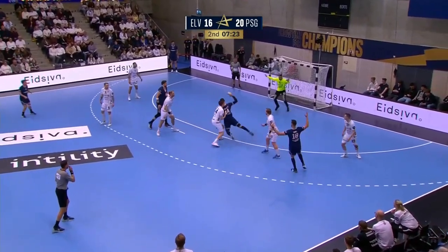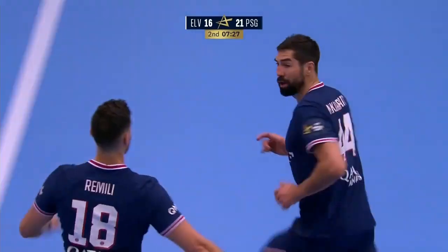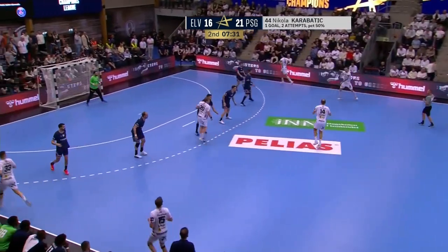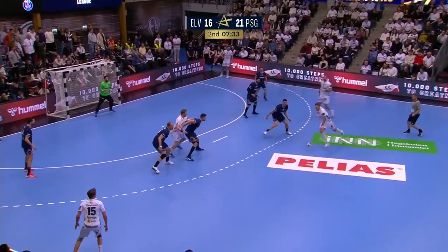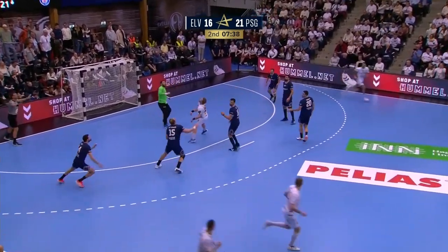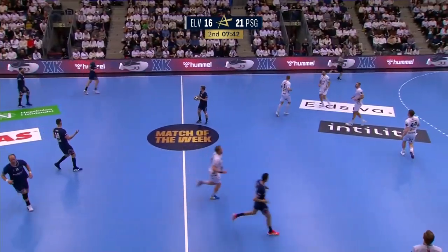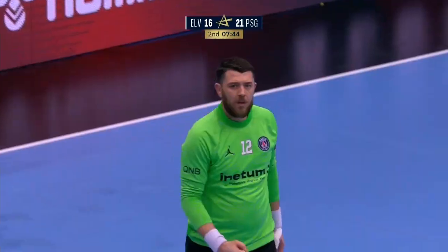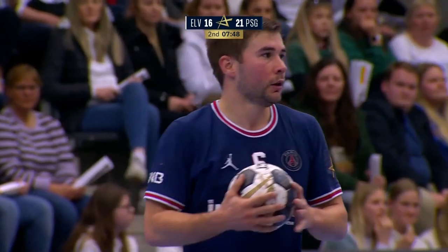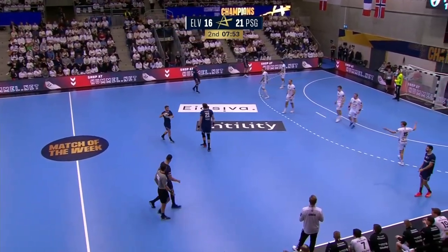Karabatic looks to go through, and well, just sneaks that one past the keeper's shoulder. I was saying before that you have to be wary about what he's going to do when he's facing you. If you don't go all in on him, he can also punish you like he did there. That's a good save. And for the first time today, well, the second time today, rather, Andre Longos has been denied by Gentil. It's a rare thing. And a very good first half, but well read by Gentil on that occasion.